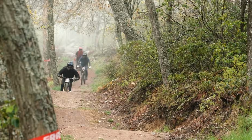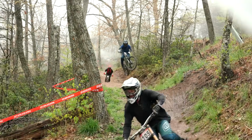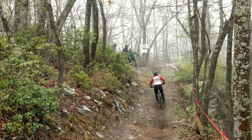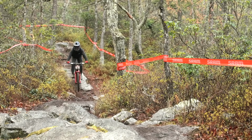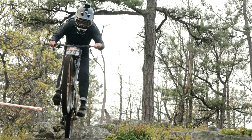Once you punch through this section, you drop into the Ridgeline motorway. A few doubles and a fast right-hander will drive you straight into split number 2. Now here's where things are going to spice back up a bit. We've got a lot of fresh loam, but we still have a ton of square edge rocks sprinkled throughout, leading us right into the famous Party Rock.